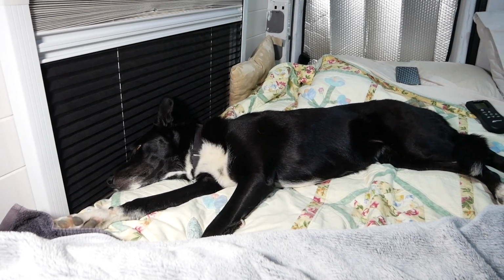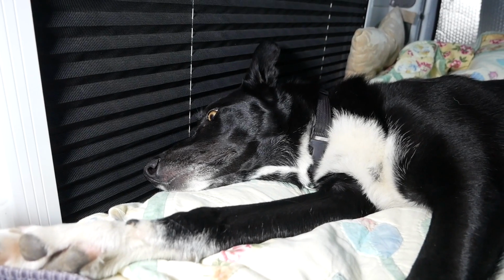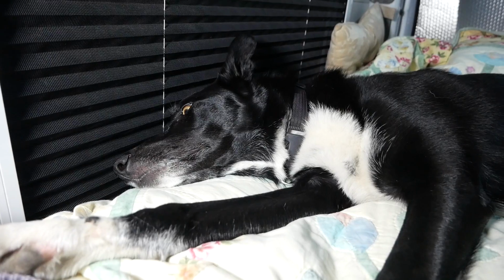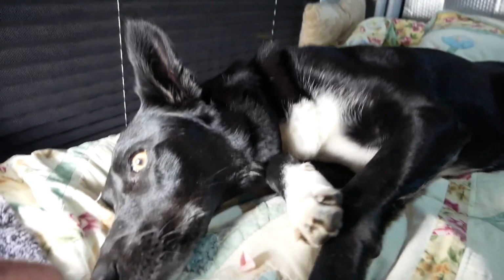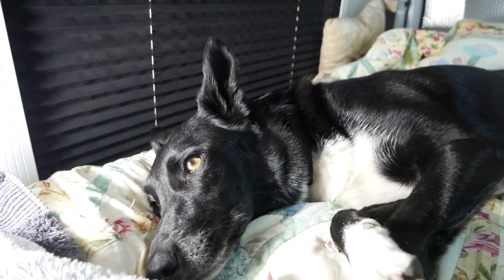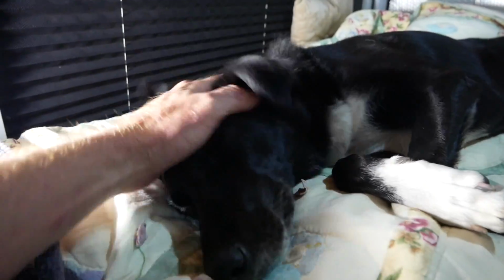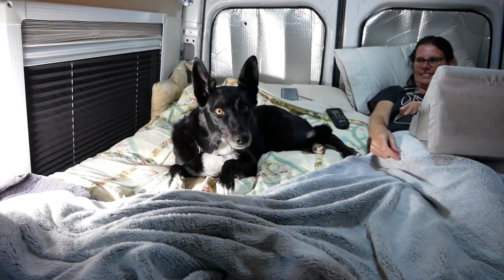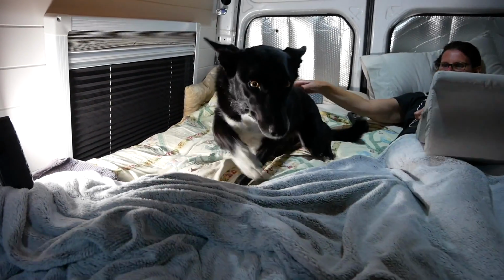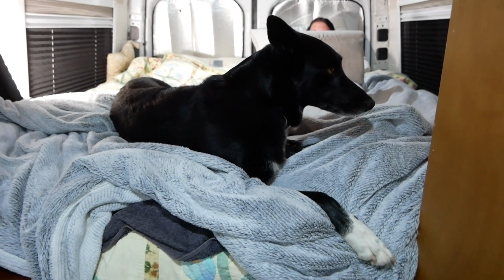Nala, move over. Nala! Come on. Move over. Move your guts. Nala! Come on, let's move. Move it out. Come. Nala. Over here. Good girl. Good girl. Now, how am I supposed to get into bed? You're a toad. No, girl.